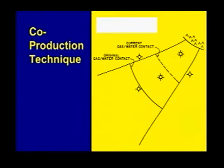Co-production technique can be used to improve the recovery from such wells. Let's use this hypothetical reservoir to demonstrate that. We have two wells. Let's start producing gas from them at an appropriate rate. Due to this production, the gas-water contact will move up the structure, and usually when down-dip wells start producing a high amount of water, that well is shut in.